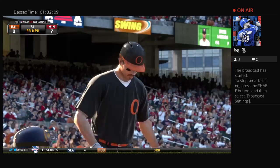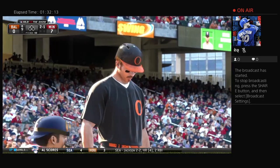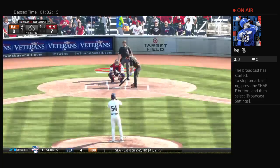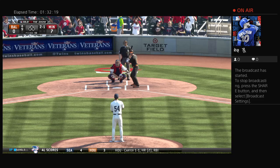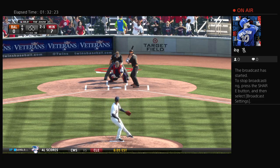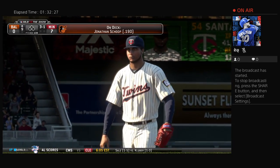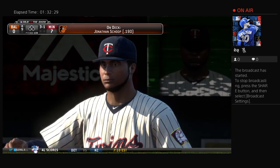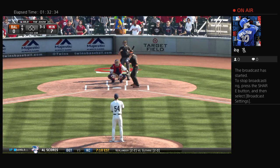Here's a slider for a called strike. And he should be okay to go the distance here. He's just now about to hit 100 pitches for the ball game. And he's fallen behind now, 3-1. And I know he wants the shutout, but with his pitch count the way it is right now, a walk right here might signal the end of the line for him.